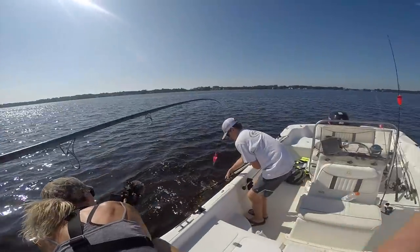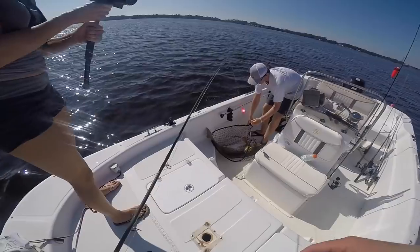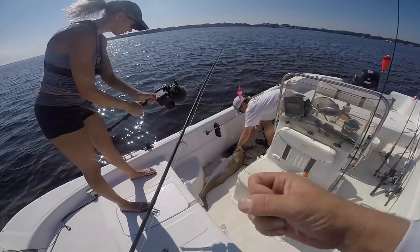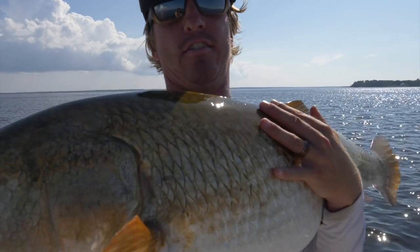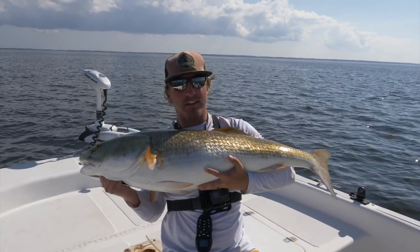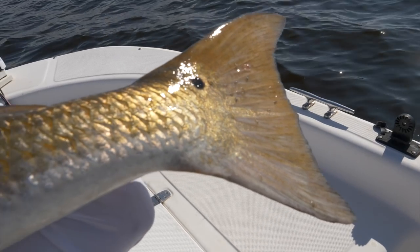Get him on in there. Yeah, boy. Woo, dang, that thing is a stud. Way to go, Jeff. That is the Blabber Mouth for the win, you guys. Man, that is awesome. One of the biggest drum ever. He swallowed it. What you gotta say, Jeff? I'm speechless right now. That was awesome. That is a stud. Dang, Jeff. All right, y'all, there it is. That's my PB redfish right there. So, my buddy Cole here is putting us on them.